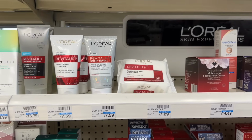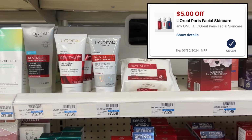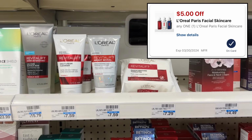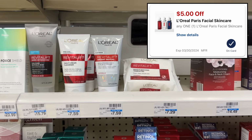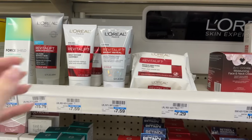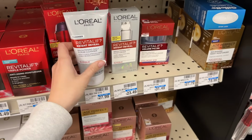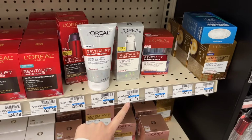If you like L'Oreal facial care, this is definitely the week to stock up. We got this brand new $5 digital coupon that is attaching to the cheap like $7 items. So these items would be as cheap as just $2.29 if you grab the wipes and use that $5 digital. If you wanted to do the spend 30 get a $10 extra buck deal, you could grab one of the cleansers at $7.59 and then one of these Bright Reveal serums at $23.49.